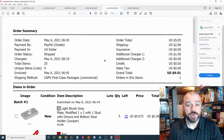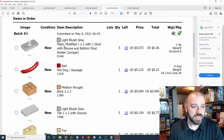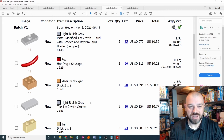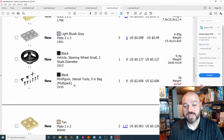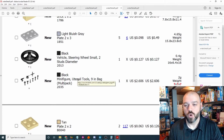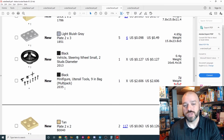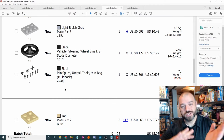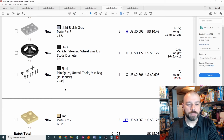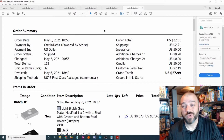Order number 5 is from Fernando, and Fernando spent $5.05 in the store, which mainly consisted of some light bluish gray small tile pieces, the red hot dogs, which we've got a lot of, some medium nougat bricks, and a steering wheel. The big thing is this utensil pack, which is the only one that I had in the store. That may have also come from the Sky Police. It was something I parted out really recently, and you can see that because the drawer number is pretty high. The stuff towards the end, getting up in the 2000s, those are the pretty recent sets.